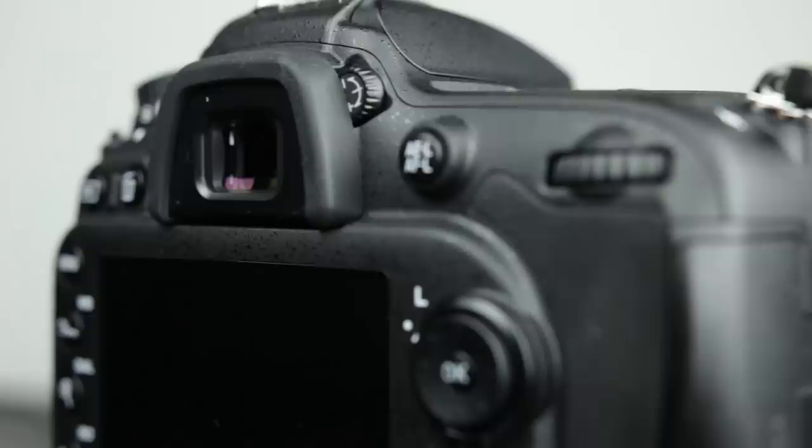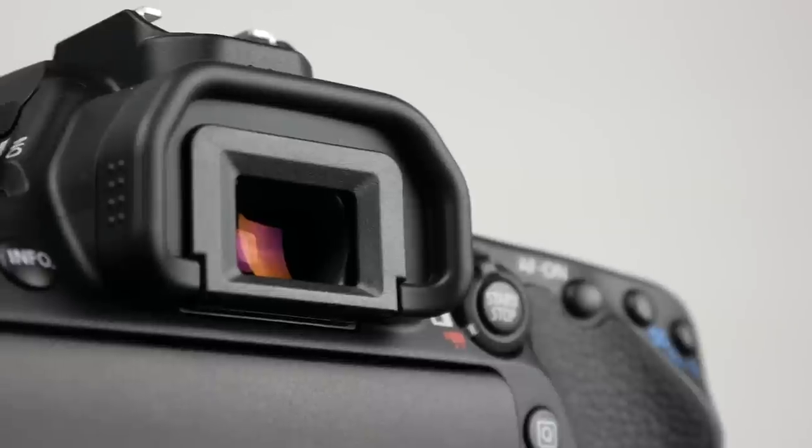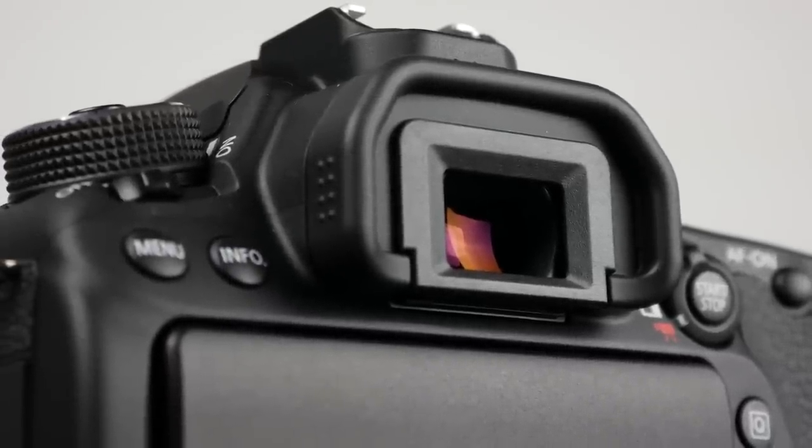Now, in terms of the displays and the viewfinders, thankfully, both cameras have now 100% coverage on the optical viewfinder, and both are really quite fantastic. This is one of the main reasons why people are going to shoot with the DSLR, to use the viewfinder that's going to look directly through the lens. That's still a great appeal for many traditional photographers.